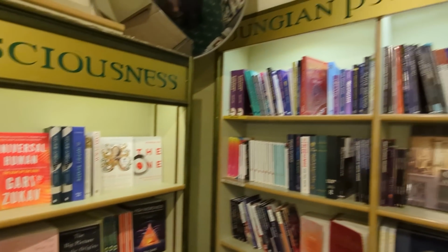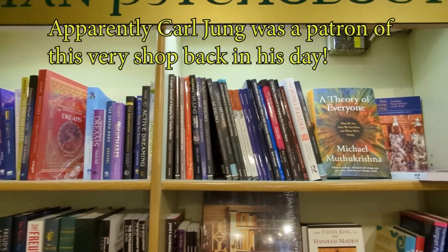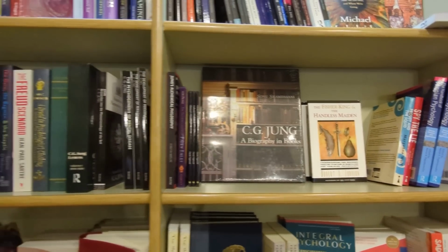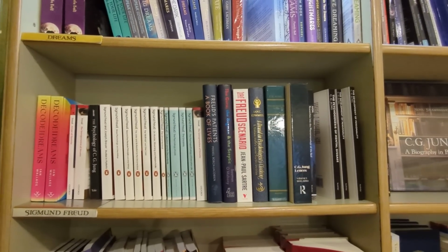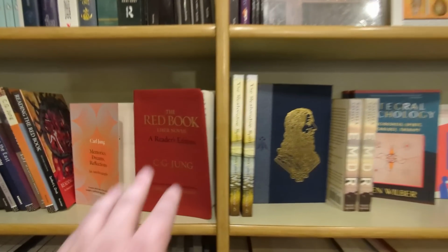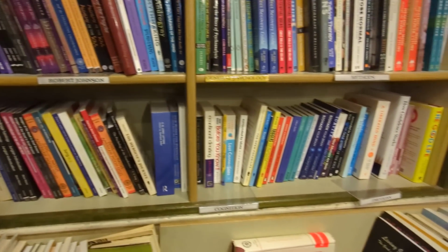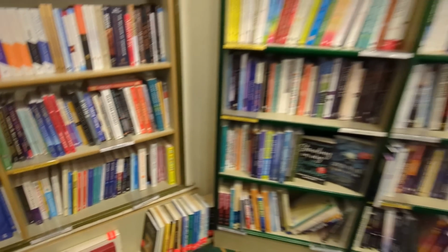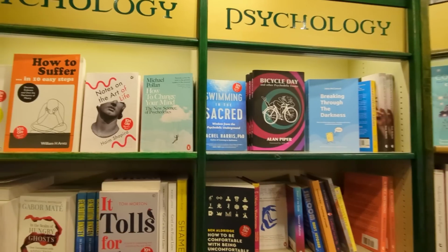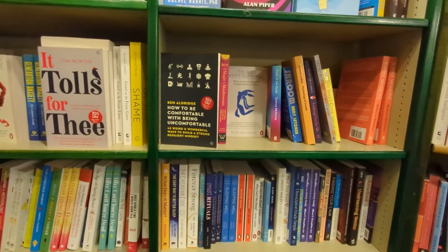Okay. And then here's the Jungian psychology section. Quite a lot going on here as well. I hope you're getting most of these titles. I know that there's a bit of reflection there from the door behind me and from the lights above. It's a very nice reader's edition of the Red Book here. Some very good stuff. And then psychology, just general psychology up here. Many people will be very interested in these. How to be comfortable with being uncomfortable. Yes, a perfect book for these days.